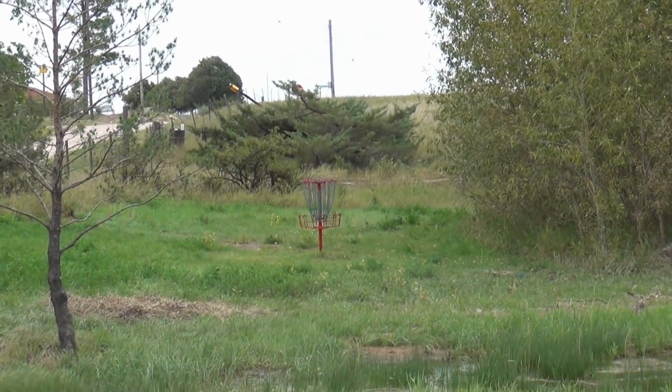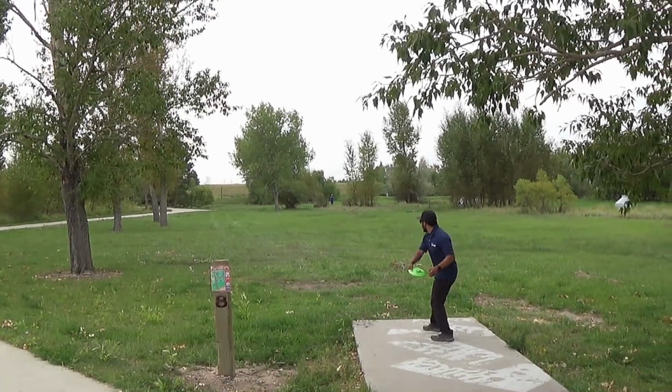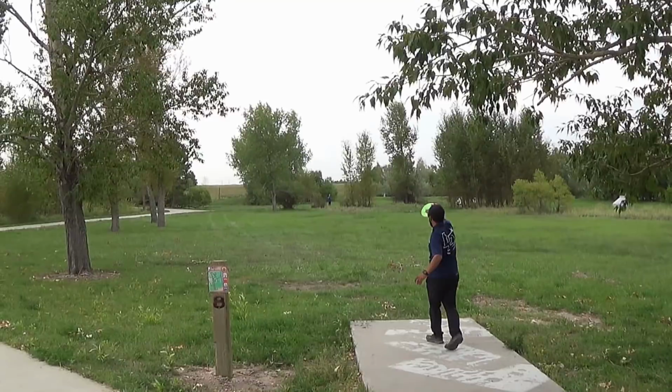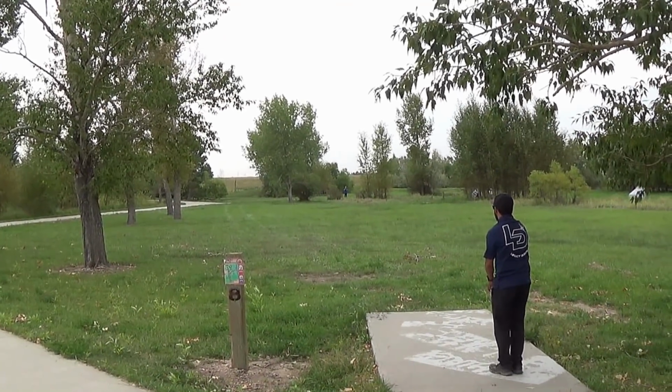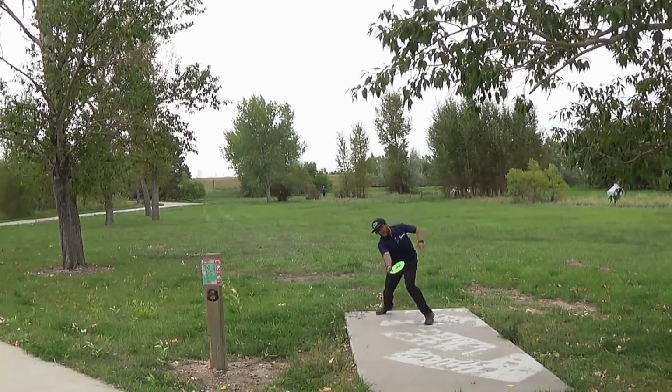And that shot from Mitch is just fantastic. That was great for Mitch. That was perfect. That was that same Ballista Pro that he had thrown before. Yeah, and with the right-left wind on this hole, it's really hard to dial how much hyzer you need. So for him to be anywhere inside the circle is pretty great.